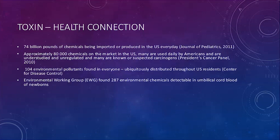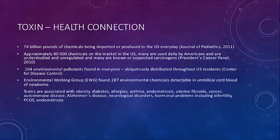And what's showing is that the increase in exposure to toxins has paralleled the rise in chronic disease. As this industrial age has happened, we're seeing an increase in chronic disease, and the list is long. I'll read it out. Obesity, diabetes, allergies, asthma, endometriosis, cancers, fibroids, autoimmune disease, Alzheimer's disease, neurological disease. We're seeing hormonal problems. Infertility is huge. PCOS, endometriosis.